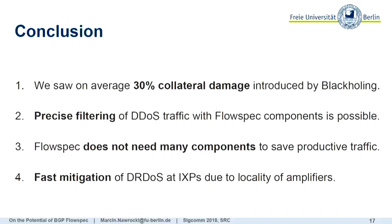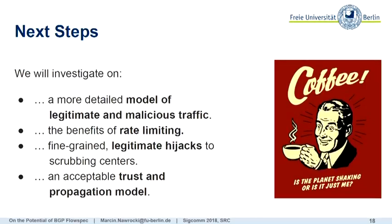To conclude my talk, we saw on average around 30% collateral damage introduced by blackholing. We saw that precise filtering of DDoS traffic with FlowSpec components is actually possible. FlowSpec does not need many components to save productive traffic, only around 3 to 4. And we saw that fast mitigation of amplified DDoS traffic at the IXP is possible because of the locality of the amplifiers. So, the last slide is the next steps.